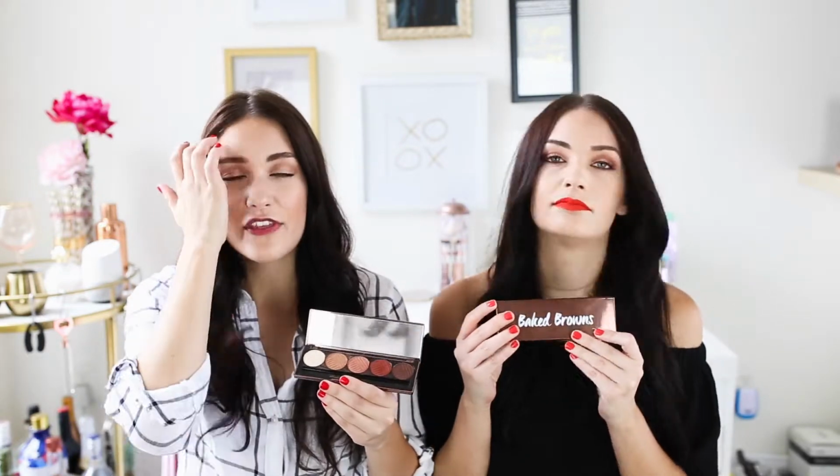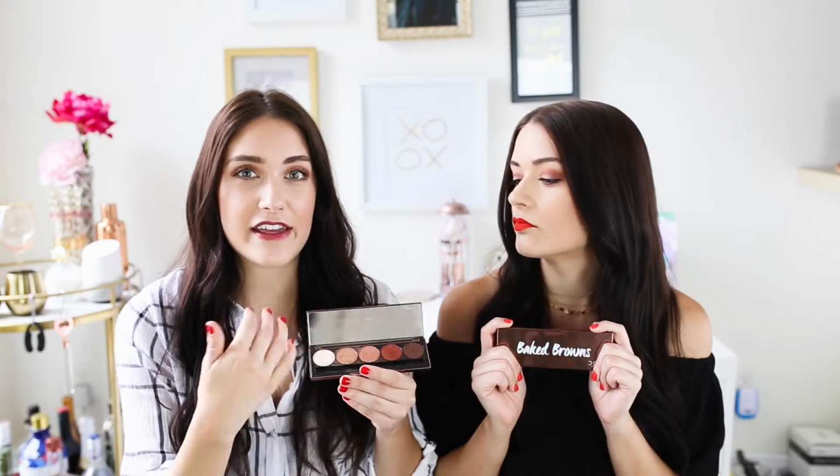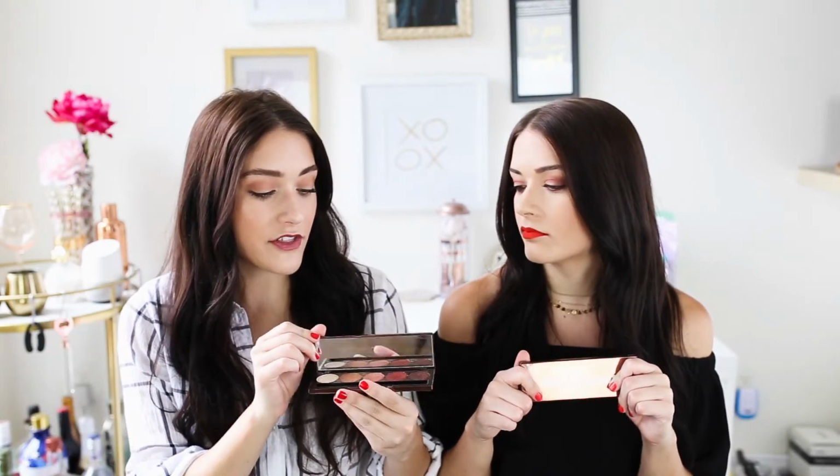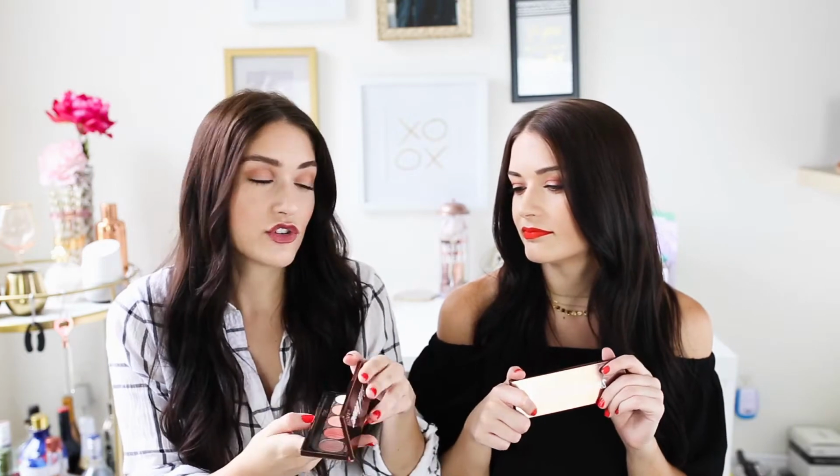Yeah, I'm wearing it today and this is kind of how we justified buying it, and I feel like everyone should think of it like this. You obviously will probably have these colors in singles or in other palettes, but the fact that there's only 5 shades and it's so tiny, it's so perfect for traveling or just as an everyday eyeshadow palette that you can keep on top of your vanity to use on a daily basis. So that's how we justified buying it, and I'm so happy we did.